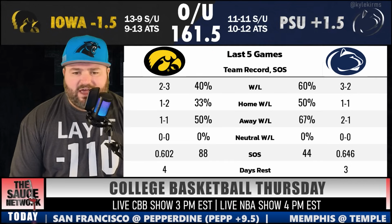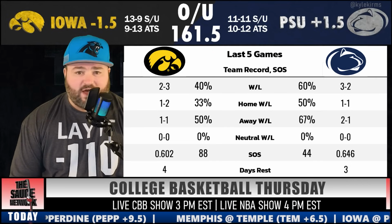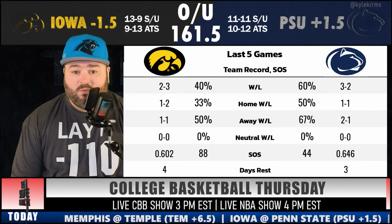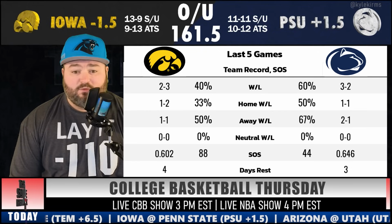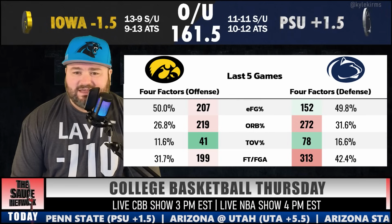If we take a look at the last 5 games here for both these teams, Iowa just 2-3 in the last 5, 1-1 on the road. Penn State 3-2 in the last 5, 1-1 at home. But if you look at the strength of schedule, Penn State's sitting at 44th in the last 5, where Iowa's back at 88th. So we'll start out by looking at the Iowa offense against Penn State's defense.